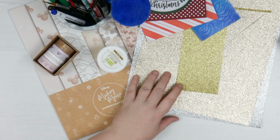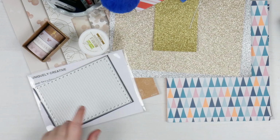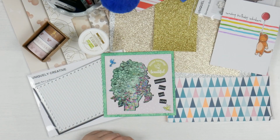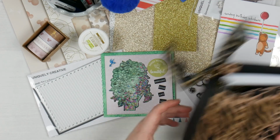Like I said, there's lots of Christmas cards going on behind the scenes. I know I have bought a lot this month. I haven't had a chance to play with a lot of it yet, which is why it hasn't quite made my favourites list. But stay tuned next month. Next month you might see a lot of Christmas stuff.